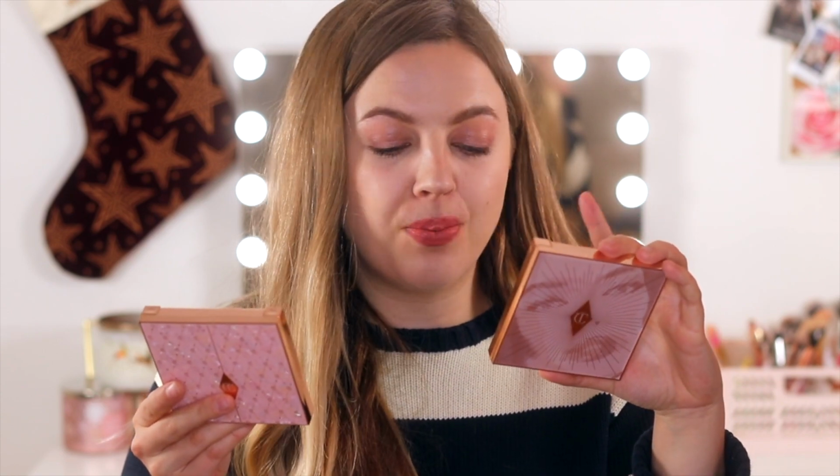So right here I also have the Nude Gasm face palette to compare it to, and this was the one that was released last year. Now this one is much more of a neutral tone face palette. It has 2 contour shades in here as well, whereas this one is only highlighters and blush. So both of these have the same amount of product in here. They both have 4 powders of 3.8 grams each, and both palettes are made in Italy. They also both have an 18-month shelf life, so there isn't really a difference in the details of the palette, but what is going to be different is the insides of these.